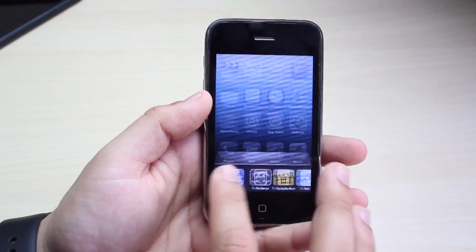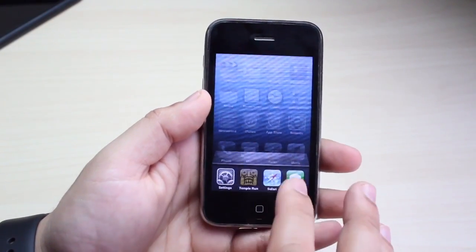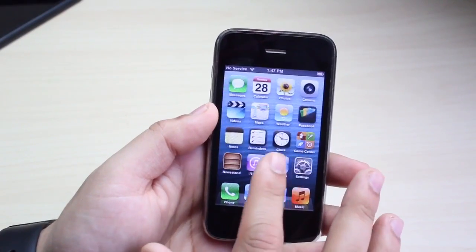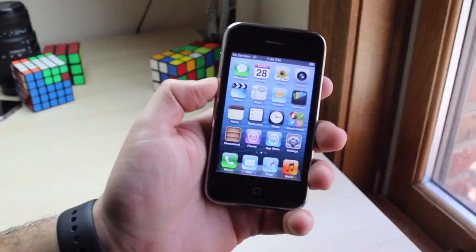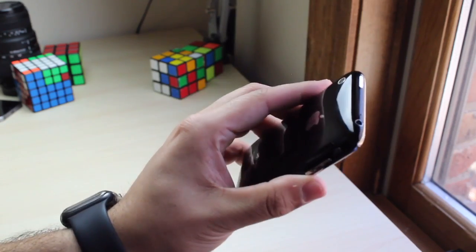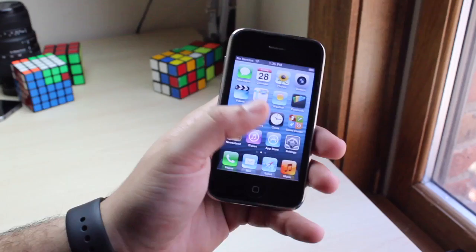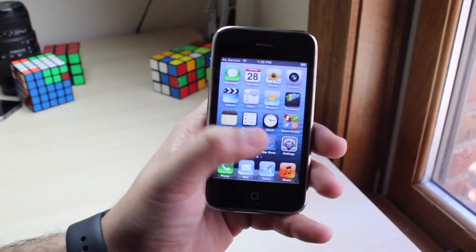But the fact that it's running an iOS from back when Apple really cared about their older devices. You have to remember that at the time of this release, there were only three iPhones: the first one, the 3G, and the 3GS. But the fact that the OS was optimized for it isn't necessarily a good thing either, because the updates ended at 6.1.6, like I said.